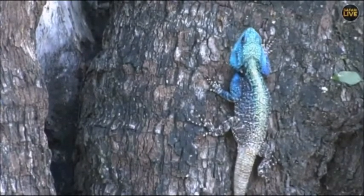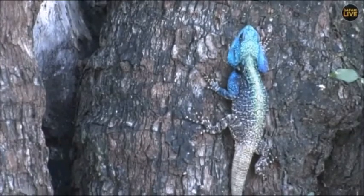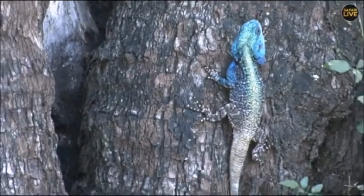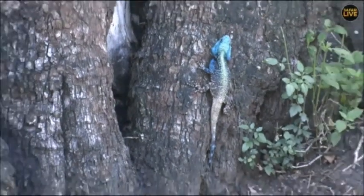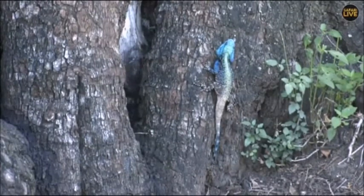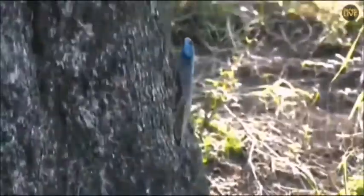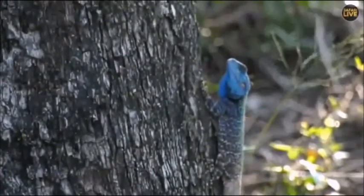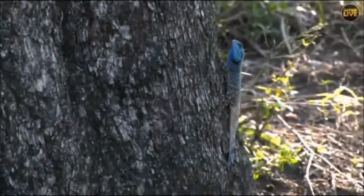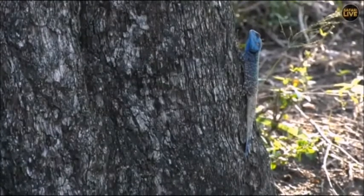He does look like a blue-headed dragon. I'm not quite sure where you find those, but the dragons and the agamas, they're all part of the squamata. So, all sort of lizardy type creatures, reptiles. And we get the geckos, the lizards, the agamas. They're all in the group of squamata under the reptiles. But they'll be all over the planet.